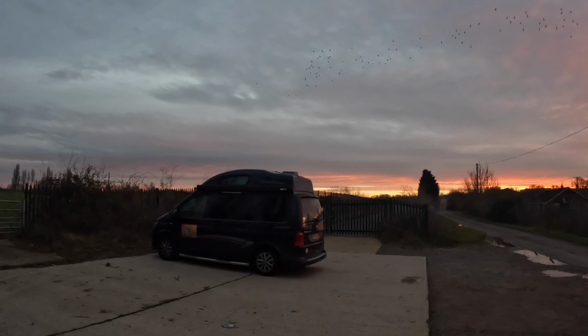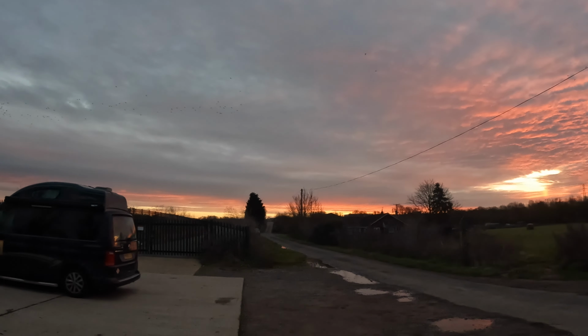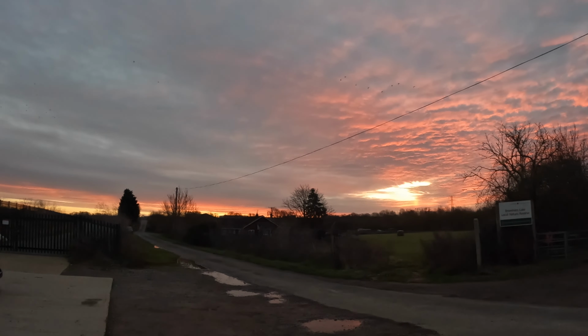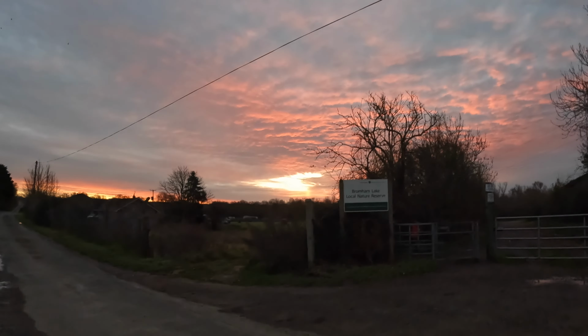Once parked up, I'll always get out and check around the vehicle. I'll check for animals, people about, and also any signs. This park up was actually a really peaceful one, and it put us in the perfect place to meet our friends for a dog walk the following day.